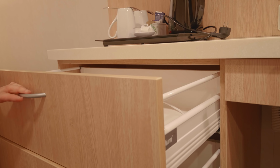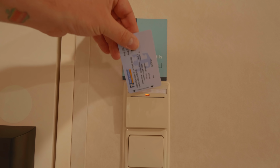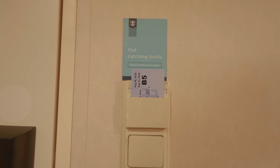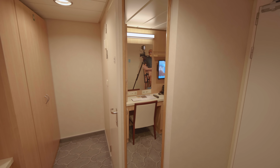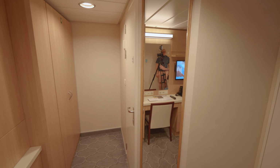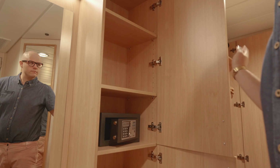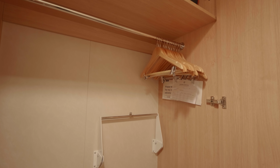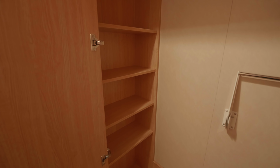And just by the desk, there's a handy mini fridge. Place the key card in its slot to keep the electricity flowing to the room. There's also loads of storage just next to the desk area, including a safe. And the wardrobe was big enough for two of us, with plenty of storage.